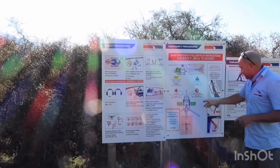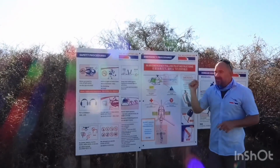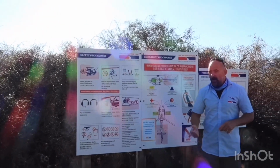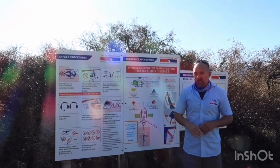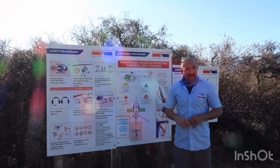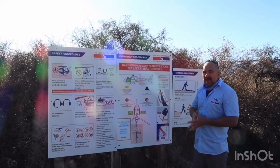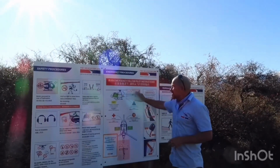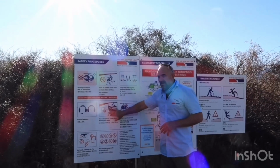Emergency equipment is a fire extinguisher and an axe, on the right-hand side underneath the pilot's seat. You won't need it, but it's good to know where it is just in case. And that's pretty much about it. The main point really is just to stay away from the tail. Seat belts on, headsets on, and don't touch the doors.